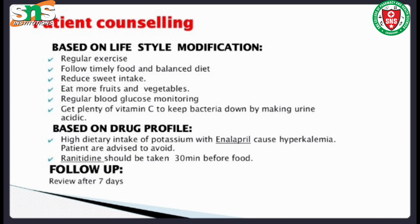The patient has to be well educated about the disease, drug interactions, lifestyle changes, and about diet and exercise. Counseling has to be given, and it has been given during the discharge. So this is the case history and the recovery status of the patient while discharging.